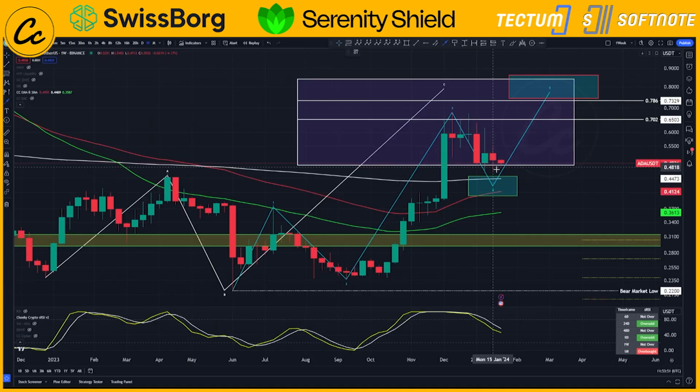Should we see the price push back to the upside, breaking through that 702, then I personally think the next pit stop would be that 786 Fibonacci level at 73.29 cents, which would be a fantastic move to the upside overall for Cardano's BZ.